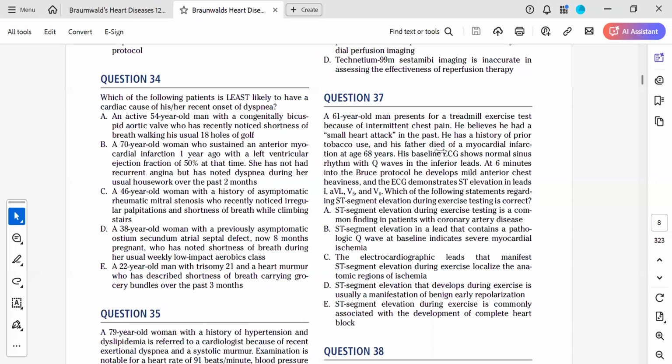Now, it's worth knowing that early repolarization is a normal response of the J point. If the patient has early repolarization and the J point later returns to baseline during exercise, it is a normal finding. Also, ST segment elevation during exercise does not have predictive significance in leads that contain a pathologic Q wave. So if a patient already has a pathologic Q wave before exercise testing, and while undergoing the treadmill test starts developing ST segment elevation in that particular lead, it does not have significance. So that's what we need to know.